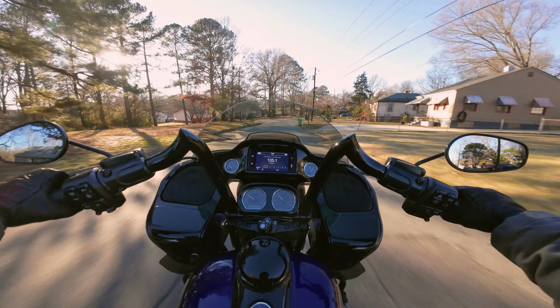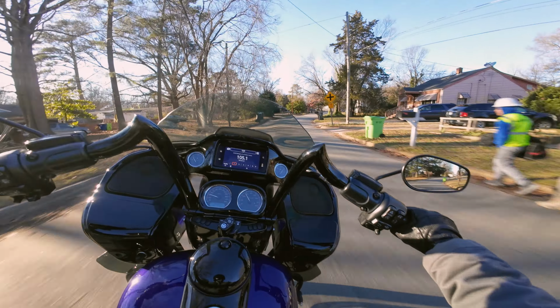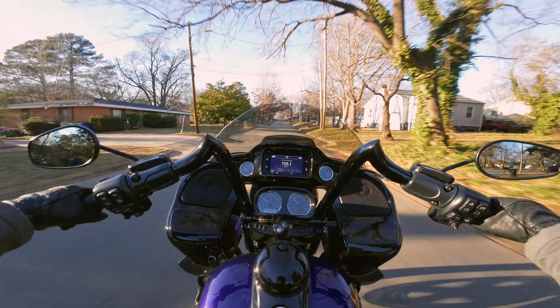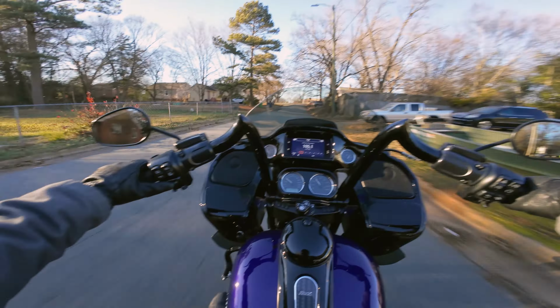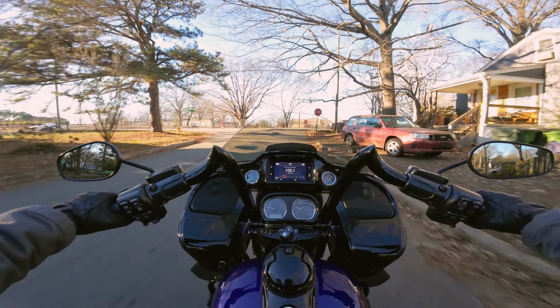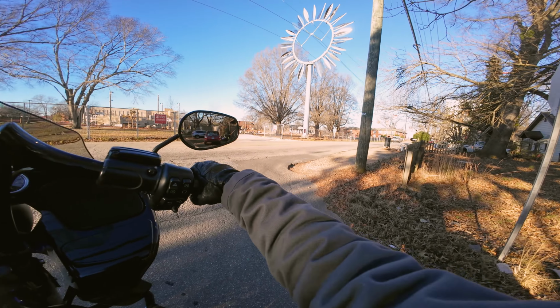And it is a rather nippy day, but this Road Glide has a lovely fairing, and it is very nice. This moment right here could finally convince me we need a bagger. So it's cozy. There's a lot going on right now, a lot with this bike and a lot with motorcycles in general right now.